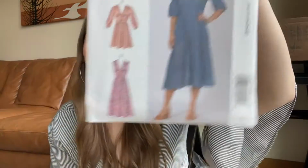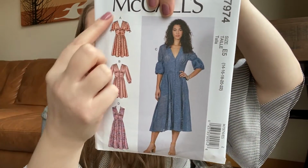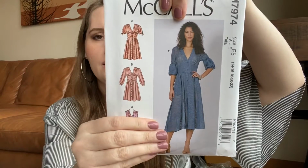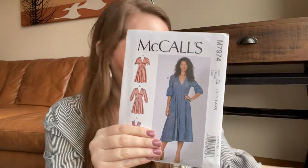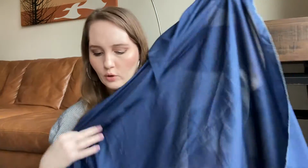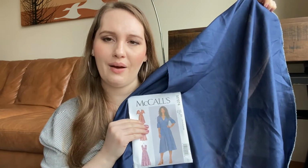Next, I have McCall's 7974, this cute, summery sundress. This view A is my favorite one. I kind of copied this situation here and got a cotton lawn in navy. Very sheer, so I might need to wear something underneath it. Might just wear it around the house during the summer. It seems like it would be nice and cool and comfortable. So that's the plan for that one.